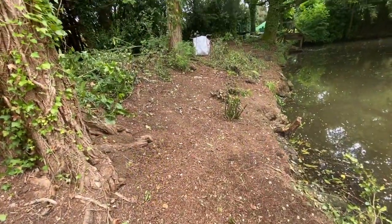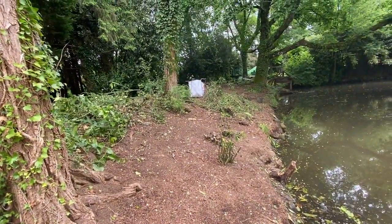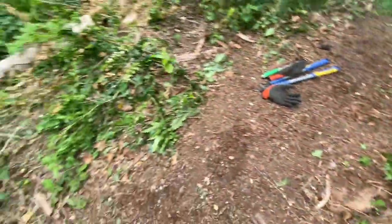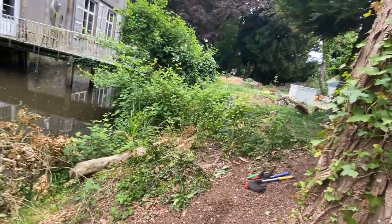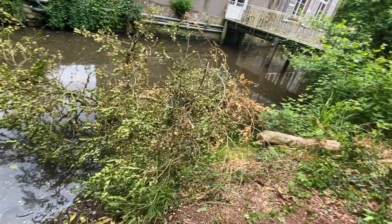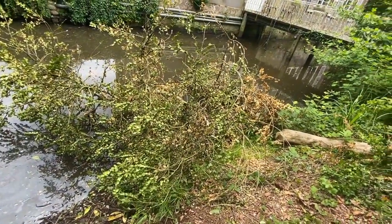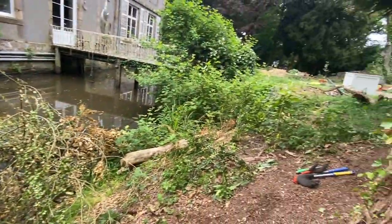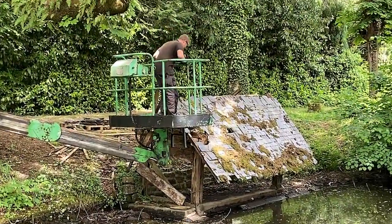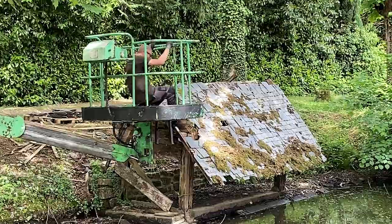Here's day two progress from this tree to the second one. That's great. And this is what I've got left. Just the last little section of overgrown stuff and tree that's gone in the moat. I look forward to when this is all finished. Keep going.